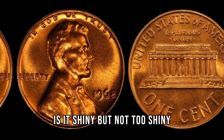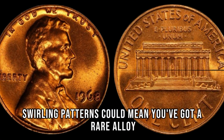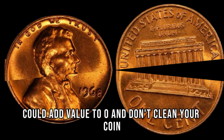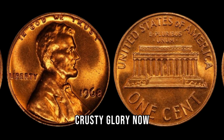Next, check the coin's surface. Is it shiny, but not too shiny? Copper red is great, but any rainbow hues or weird swirling patterns could mean you've got a rare alloy or planchet error. And if your coin looks off-center or weirdly stamped, that could add value too. And don't clean your coin. I repeat, do not clean your coin, even if it looks like it's been through a storm. Collectors want coins in original crusty glory.